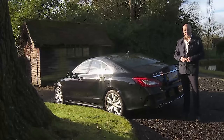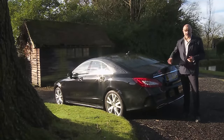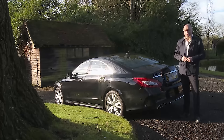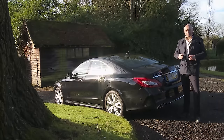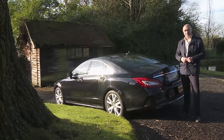elegance and dynamism of a coupe with the comfort and functionality of a saloon. This car, though, was the first to perfect it, the Mercedes CLS class. It's been around since 2004, with this second-generation version launched in 2011, before being further perfected in the improved form we're going to look at here.